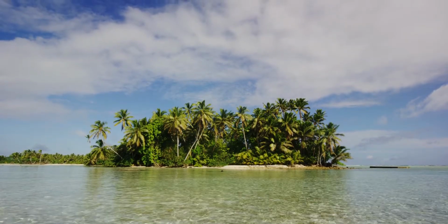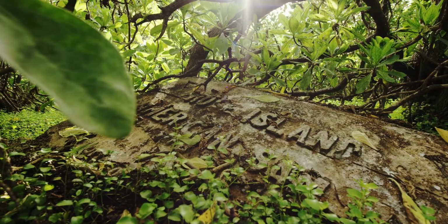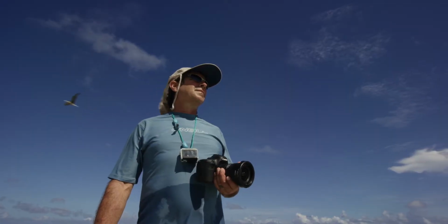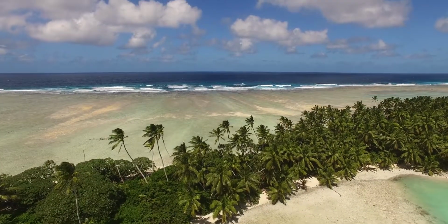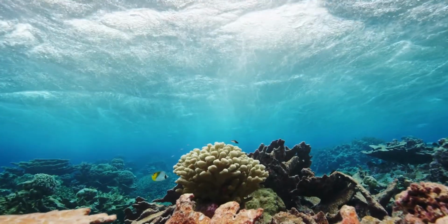For much of our planet's life, they have been protected by remote isolation. A small rusty plane sits beneath palm trees. But isolation isn't enough to continue protecting them. A woman looks to the sky, sun reflecting through the trees onto her face. A man stands with a camera in ankle-deep water. A line of trees beneath puffy white clouds and a blue sky, an underwater world full of coral and fish.